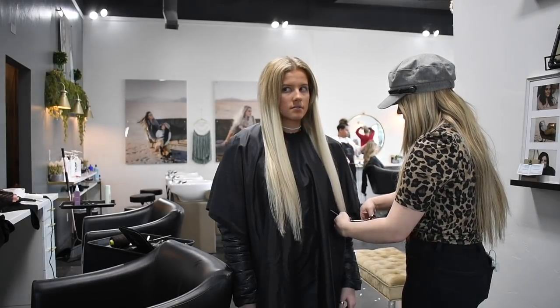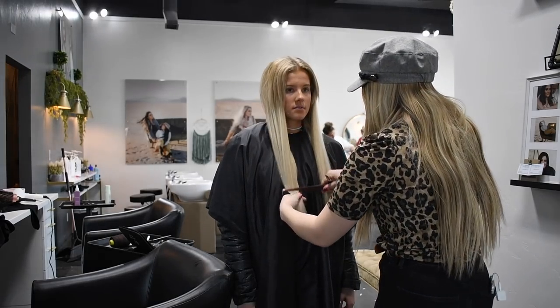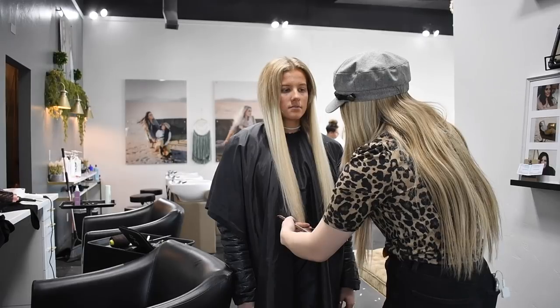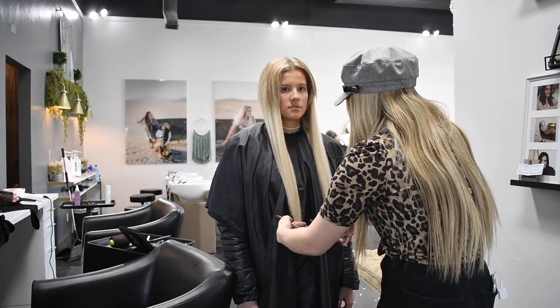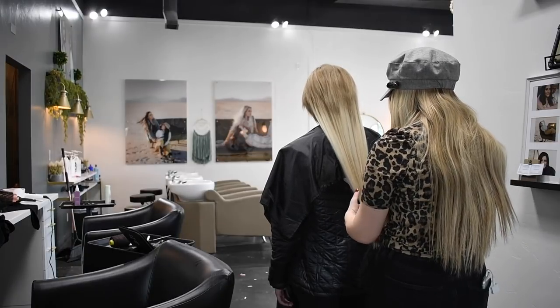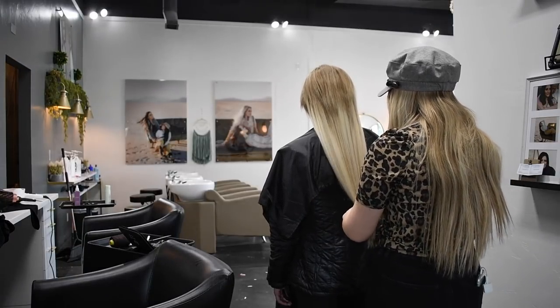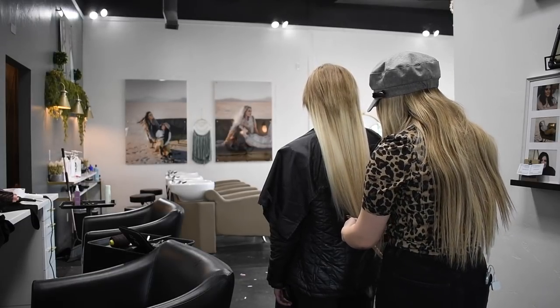So that's what I'm doing here, I am just cutting a baseline in front on both the left and right sides. I always like to point cut because it ends up looking a little more natural. If you blunt cut extensions, they already can look too blunt and it makes the ends look a little more fake. So I am just point cutting, and now I over directed to the back and I'm going to be matching the back baseline up to the front.